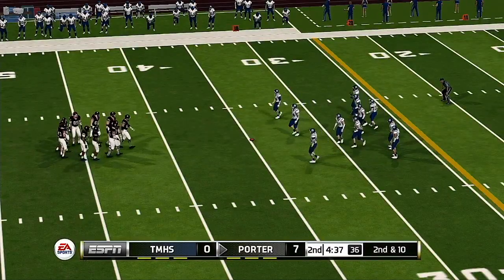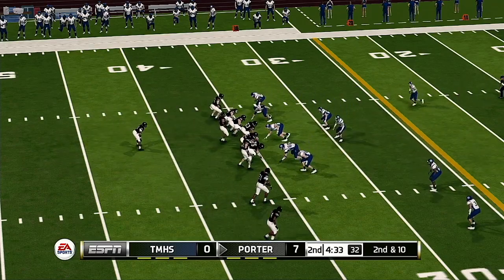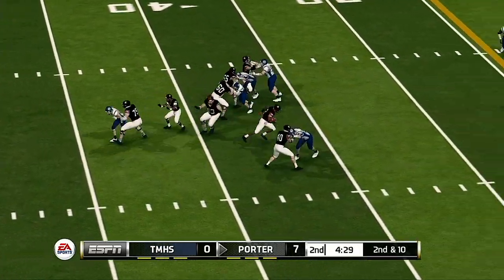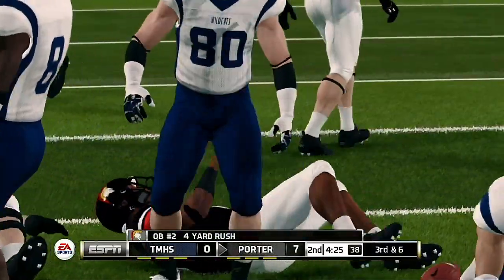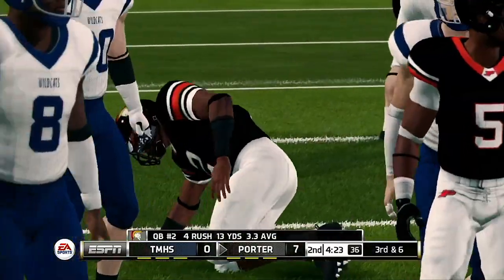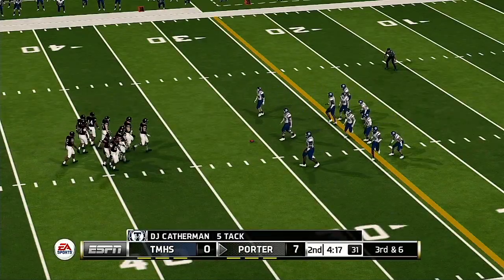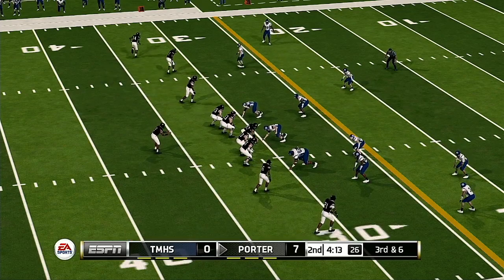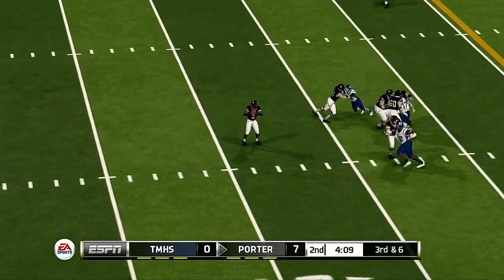And this play is number 8 on the drive. Now he's scrambling. And they make the stop at the 31. And once again, they'll come to the line, try to convert on third down. They'll spread the field here. Let's see what the defense does with a 5 wide look.